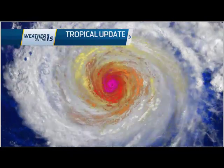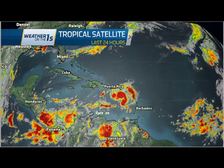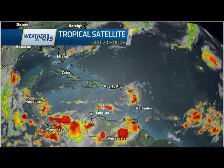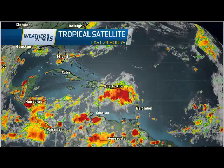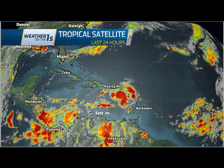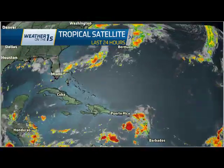All right, let's get into the tropics, then we'll flip back over to our weather. Let's take a look here at the latest in the Caribbean Sea. Now, this is a tropical wave that continues to look rather ill-defined down there. I doubt this is able to become a classified system and probably rather harmlessly continues through the Caribbean Sea over the next couple of days.